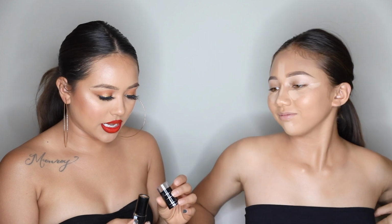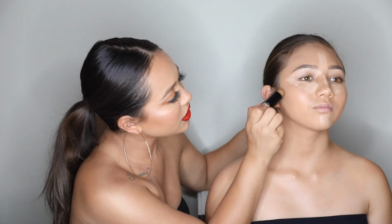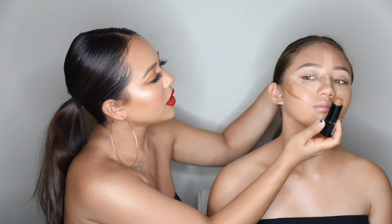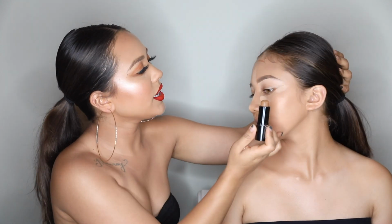I'm going to use the CoverGirl Ultra Fine Brow Pencil. For her concealer, we're going to use the ColourPop No Filter Concealer in the colors Medium 30 and Light 20. Then I'm going to go in with the Maybelline Fit Me Foundation Stick in the color 355 Coconut. I'm going to use that as a cream contour. I'm going to go right here, and then do her forehead.